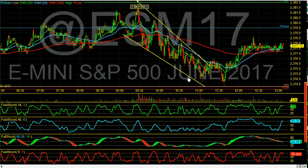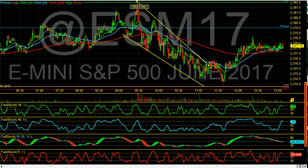Right now, we're just taking a look at the markets. Opened up at 9:30 this morning. You can see this little wedge pattern, this little move down from 9:30. It's just choppy. You should be able to identify this probably a little after 10 o'clock, saying that this is probably going to be a wedge pattern.